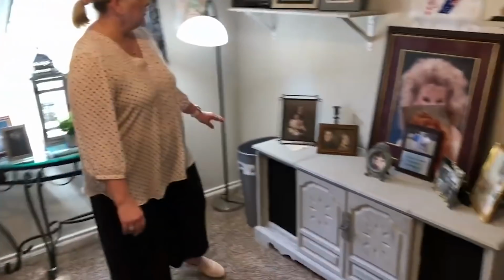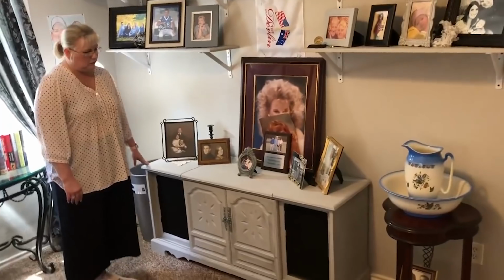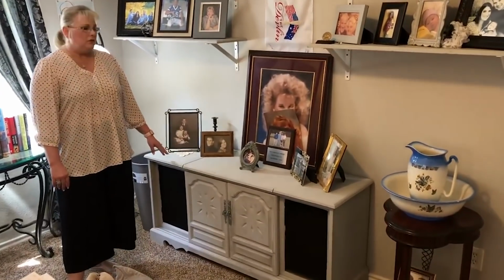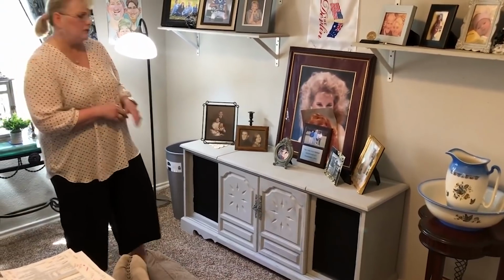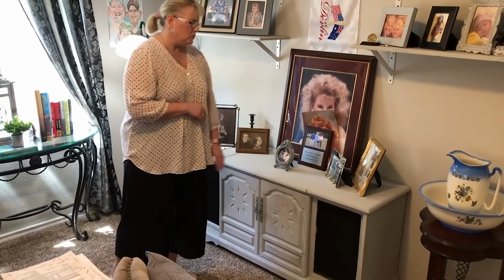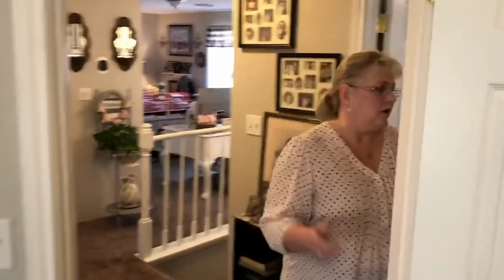This piece over here is one of my husband's actual inherited pieces. This is his mom's old musical, can't remember, console, I think is what they used to call them. There's a record player in here as well. And again, all we did was update it and paint it, and eventually we will replace the turntable and the radio.